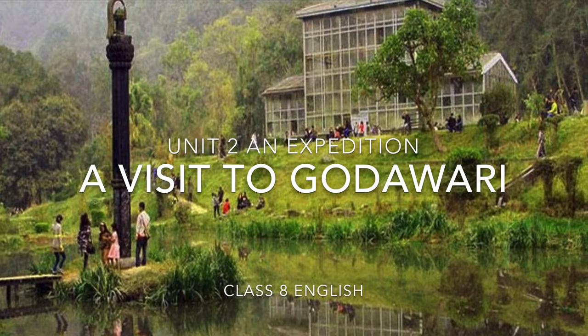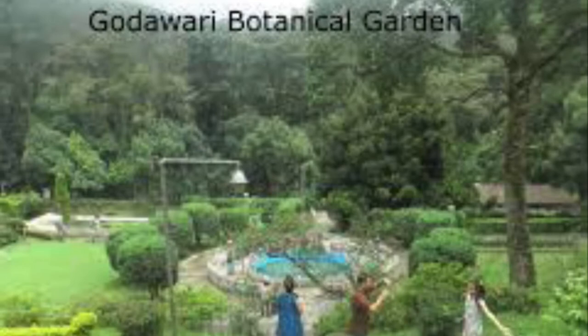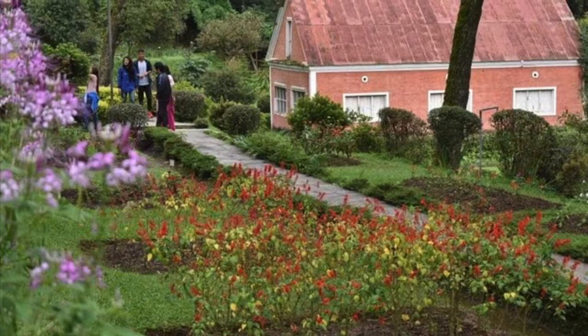Grade 8 students of Kharkalakshmi School went for a visit to Godawari in Lalitpur district. They studied about many plants there and enjoyed its scenic beauty. When they returned to school, Srijana, the leader of the visiting team, answered the questions asked by the students who were unable to attend the trip.